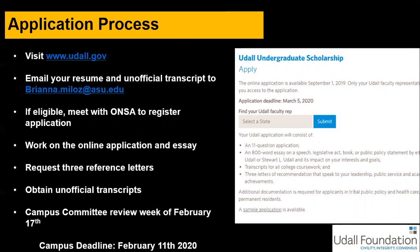I also always recommend taking a look at the FAQ section, which is the frequently asked questions, because that's always a great resource for any scholarship program that you may be applying for, because it really goes through in detail and answers any and every question that they could possibly think of that applicants may have. So definitely take a look at that frequently asked question page before asking any further questions. If you don't find your question on that page, certainly feel free to send me an email. My email is listed on the screen, or you can also contact the Udall Foundation themselves, and you can find their contact information on their website, and they're more than happy to answer whatever questions you may have.